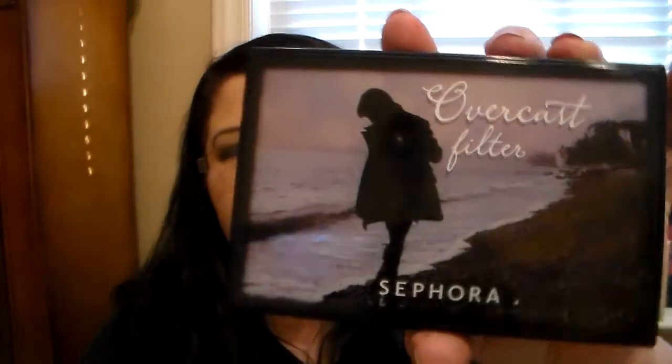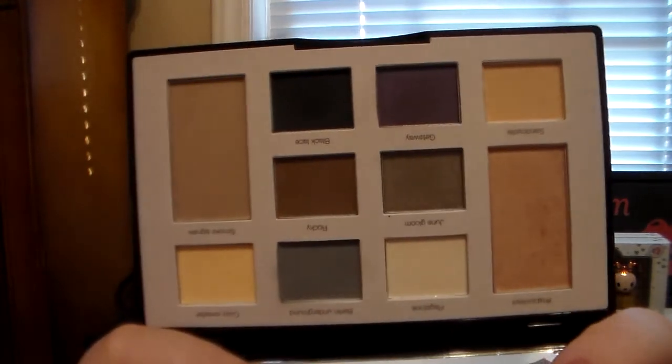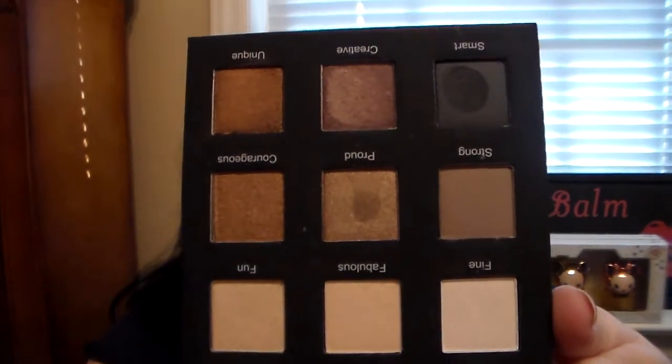And then I have a few that my friend Zoe sent me, and this is the Overcast filter from Sephora. I just got this a couple weeks ago. I haven't really had time to do many looks with it, but it's really beautiful, and I can't wait to try the colors out. And then she also sent me one called Real Her, and it's a shadow palette, and it says Be Your Own Kind of Beauty. This is another one I've just swatched. I haven't actually done an eye look with it yet, but it's so beautiful. Very excited for that. And these are some that were in her collection that she didn't want anymore, my friend Zoe, so she sent them to me.